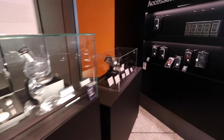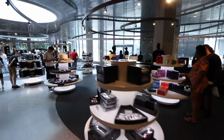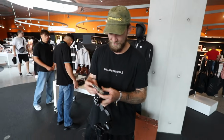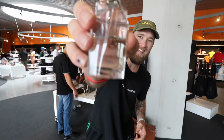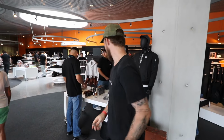Alright, now we're in the Mercedes shop, where they have a lot of Mercedes memorabilia. The last thing I'm gonna do before I leave is test out the Mercedes-Benz perfume. It smells like style and class. So now I'm gonna walk around in Stuttgart smelling like Mercedes.